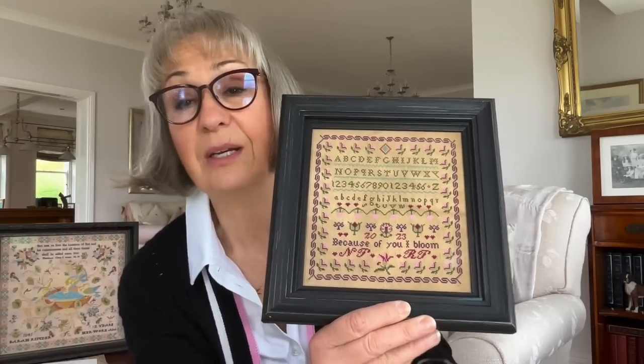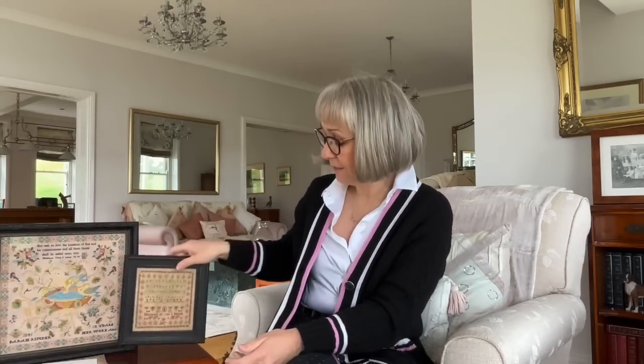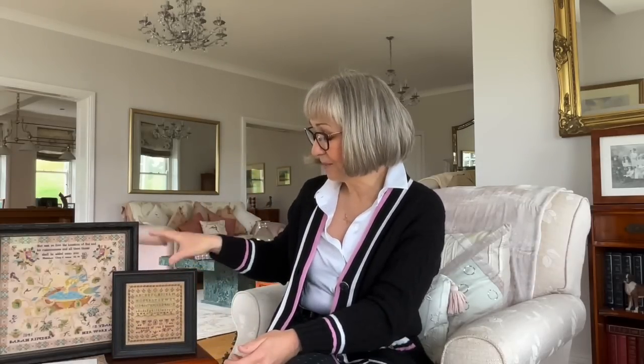Now, this sampler was inspired by an antique sampler in my collection that was stitched by Hannah Watson. And basically, I took her sampler, changed some colours, tweaked some things here and there, and added Because of You, I Bloom, and mine and Ray's initials.